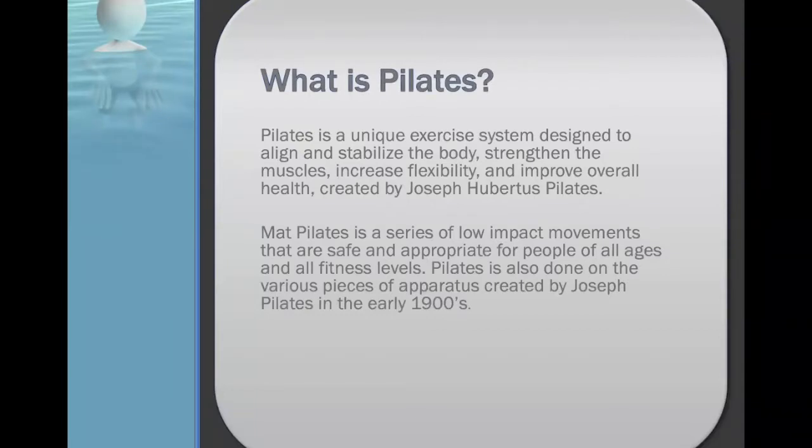It's a unique exercise system, and the purpose is to align and stabilize the body, strengthen your muscles, increase flexibility, and improve your overall health. It was created by Joseph Hubertus Pilates, and he originally called it body contrology, and he created it in the late 1800s. So mat Pilates is what we're going to learn about today, and it's a series of low-impact movements. They're safe, they're appropriate for all people, all ages, all fitness levels, as long as they're modified correctly.